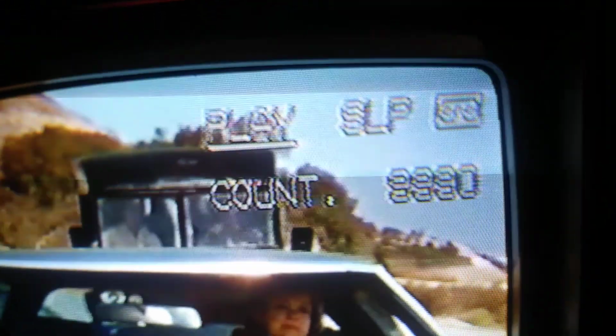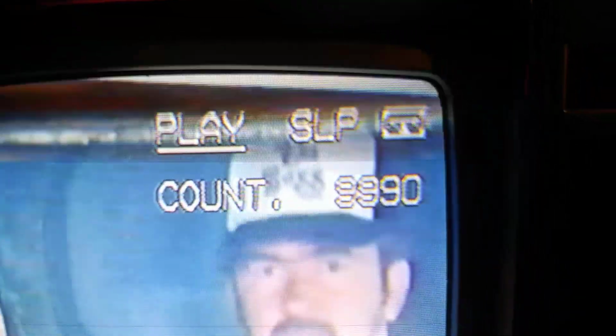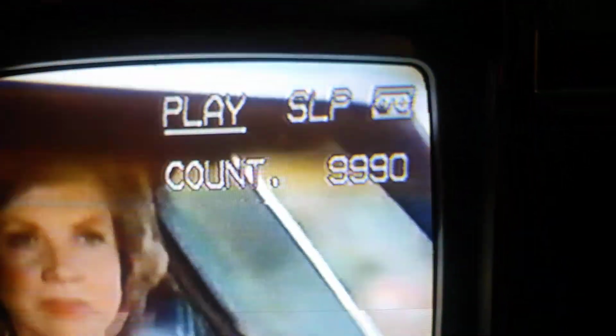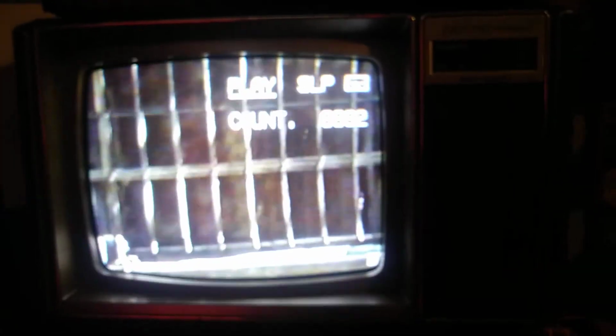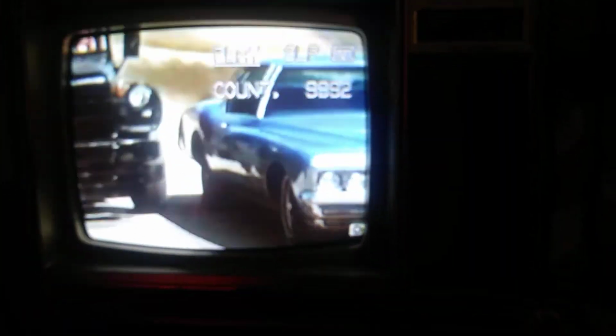Play. Function. Let's see. Play. SLP count 9990 1. Let's see. Function, if you press it again, I believe. Yeah, it goes to the date. Tuesday AM 11:30. And you can go through again.